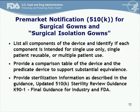When submitting a 510(k), all components of the device should be listed and the use life of each component of the device should be identified. Therefore, manufacturers are expected to state if the gown or any part of the gown is intended for single use, single patient use, or multiple patient use. Under the 510(k) program, substantial equivalence is evaluated. Therefore, a comparison table between the subject and predicate device is expected. The comparison table should include a comparison of the indications for use, the materials used in constructing the devices, sterilization methods, and importantly, the PB70 level of the subject and predicate device.